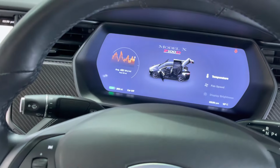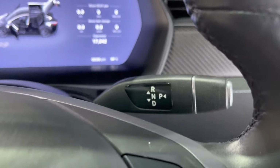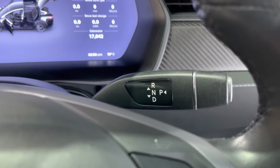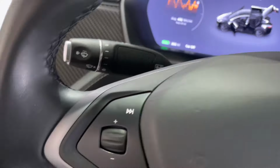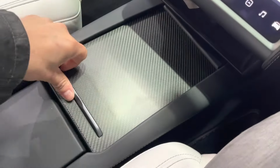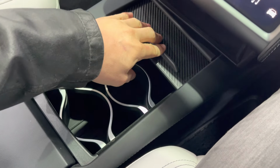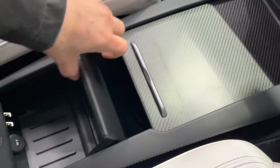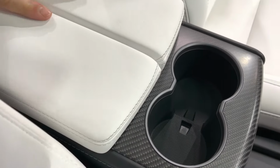A lot of stuff will show up in your middle screen here. You've got your gear selector, so park, rear, reverse, neutral and drive, and then your wipers here. Glove box with the Tesla book. That's all that comes with it, just that little thin book. The cup holders, the dividers, which obviously you can adjust to suit whatever size you're using, are all in place as they should be. You've got the additional storage and USB sockets here. The armrest is sliding.